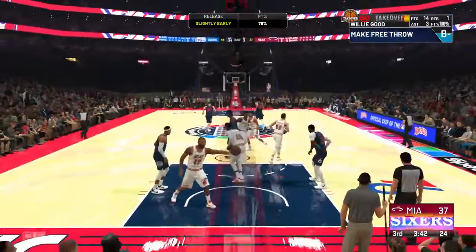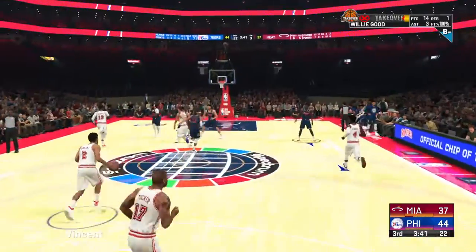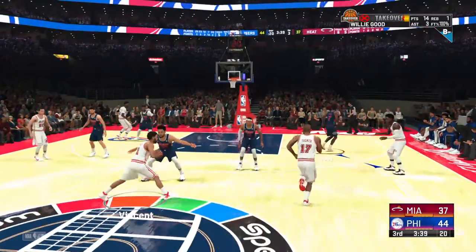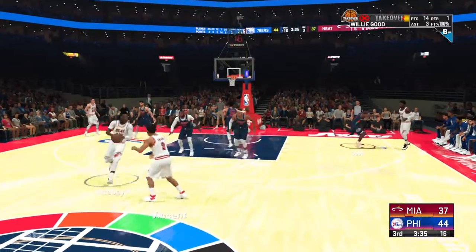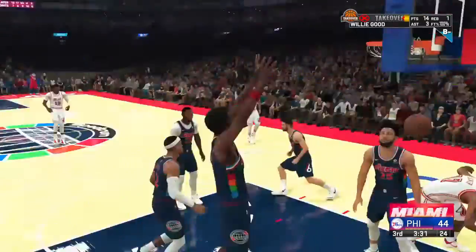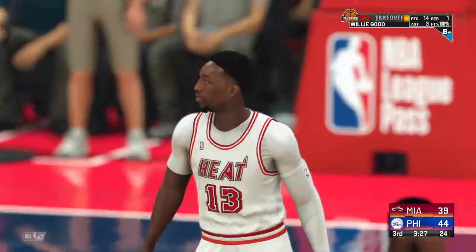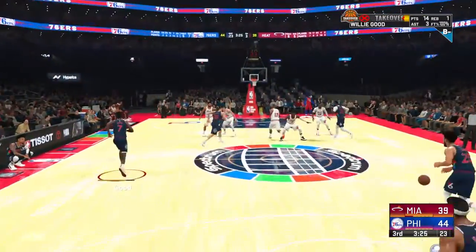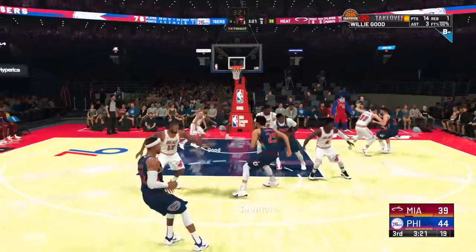Both free throws good from the natural. The Heat trail by 7. Oladipo outside. Vincent, the pass to Adebayo. Deep two from Robinson. Pulled the shot a little up, but the bounce goes his way. And what can't Adebayo do? I mean, he gets the tough rebounds, scores the tough baskets, and then makes the right pass.